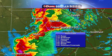If you're watching us from Wake County, Chatham County, northern Lee County, you need to take shelter right now, because this storm is moving in our direction. Again, it's southwestern Wake County, the New Hill, Holland and Rose community. Nate Johnson has more to add to this.